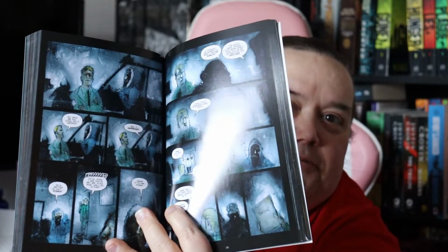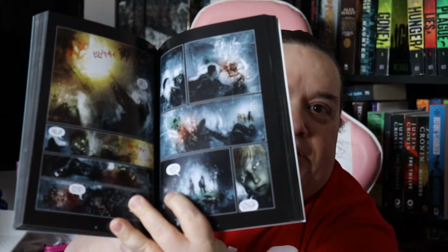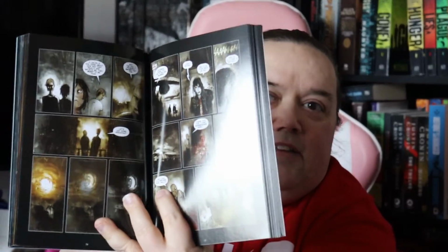It's just not my style. I'll show you a few examples. There's one. I'm not a fan of this art style. And the thing about this art style is that there are times you really can't tell what's going on in the panel, and so it makes the story harder to follow.